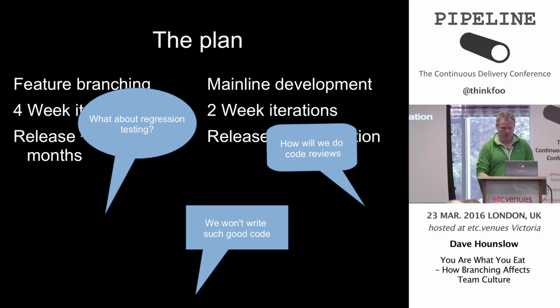And people started to say things like, well, what about regression testing? Frankly, at the moment, we're doing a 3-month release cycle, and we barely managed to do our full regression test in that cycle. And I would argue, actually, we weren't doing a full regression test because our releases often went out, had about half a dozen hot fixes before the system was actually functional again.